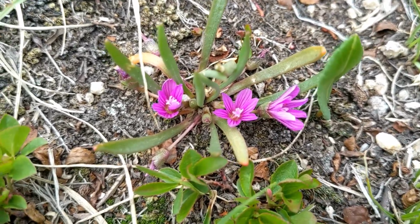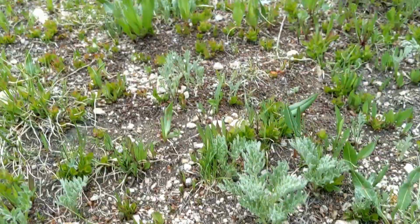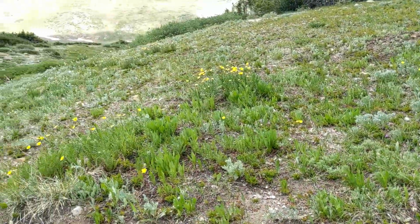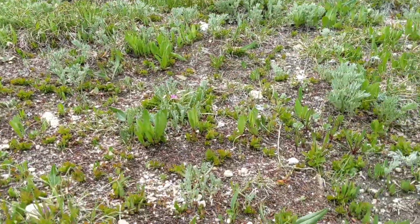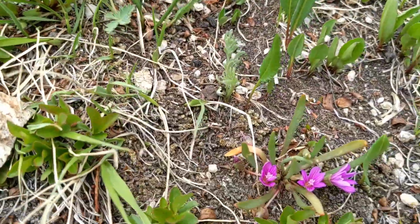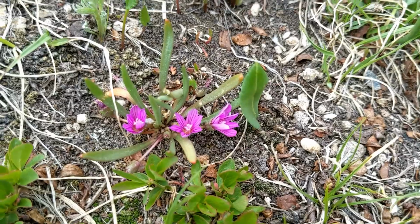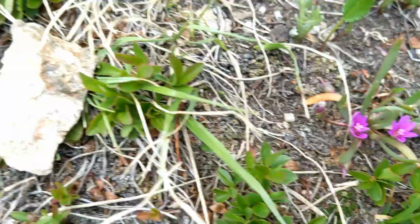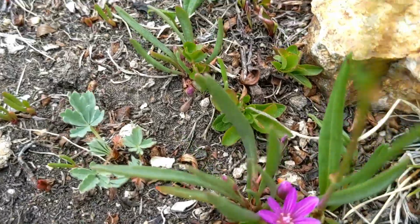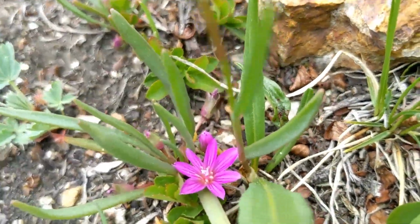And right now we're kind of in a boggy area on Jones Pass, just up from the creek, and the soil's not wet, but damp. And such a small little plant, sometimes you can just miss it. But when you spy it, it's beautiful.